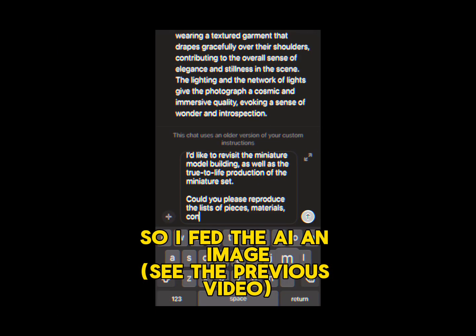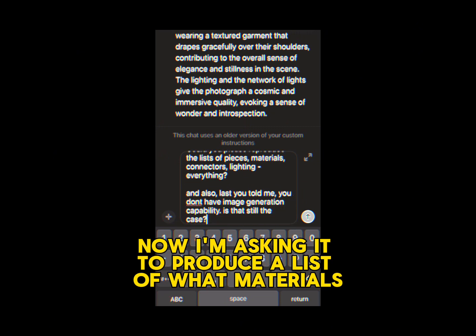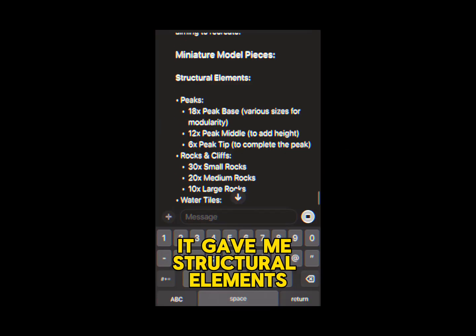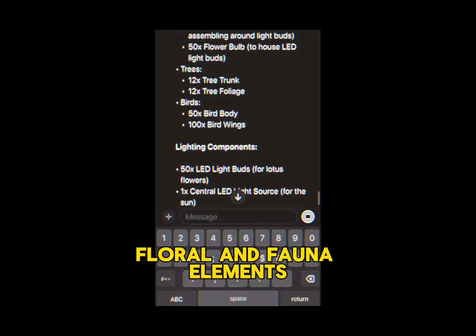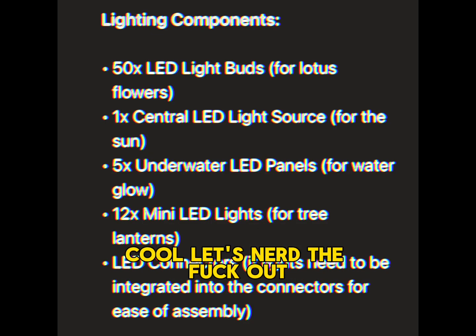So I fed the AI image. It told me what it was. Now I'm asking it to produce a list of what materials and whatnot I would need to make this real. It gave me structural elements, floral and fauna elements, lighting, connectors. Cool, let's nerd out.